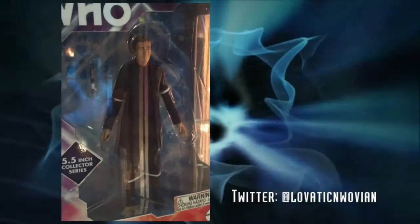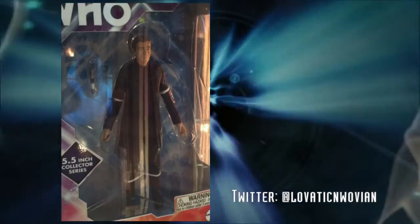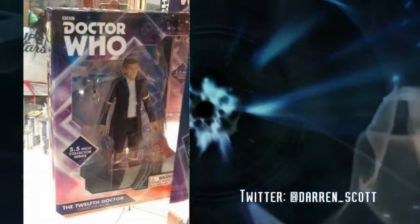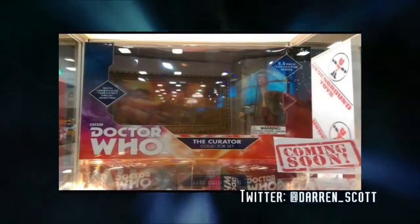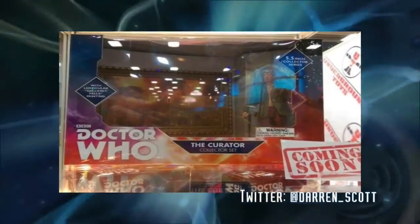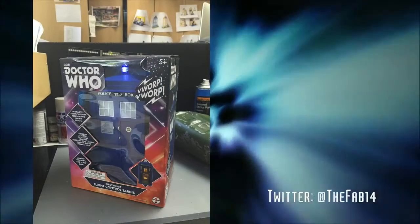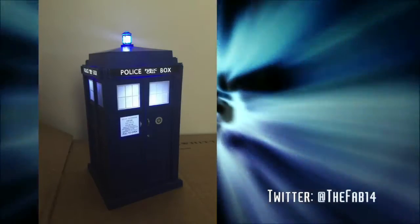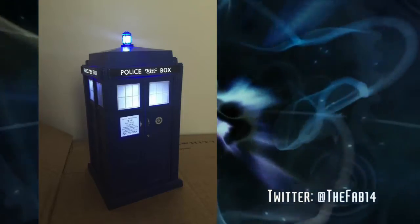These figures will, I think, be on sale in the UK, probably. It's not been confirmed, but I think it'll be on sale in America and the UK, because there are a lot of people in the UK and America who would want them as well. So it's a new line of figures, the Collector Series, and it's going to be great, it looks like.